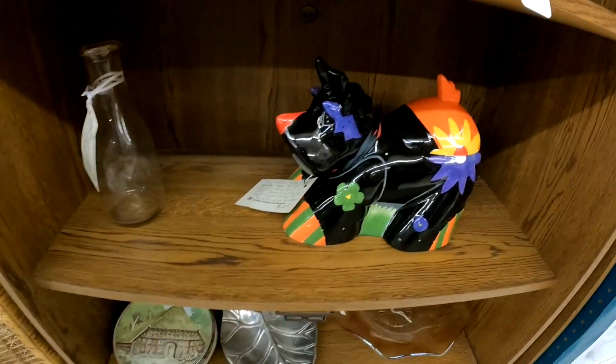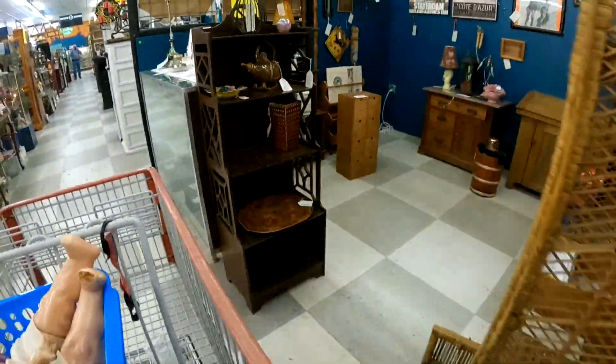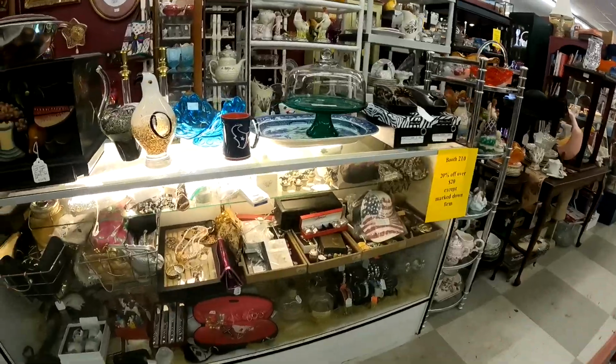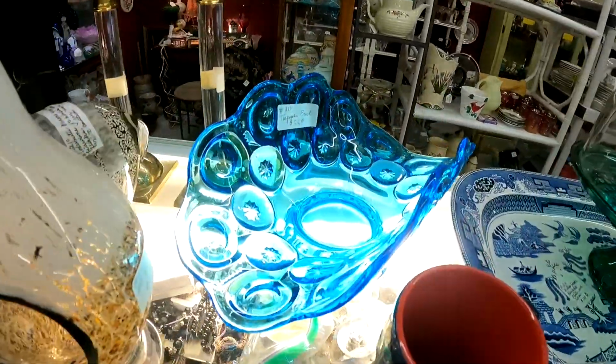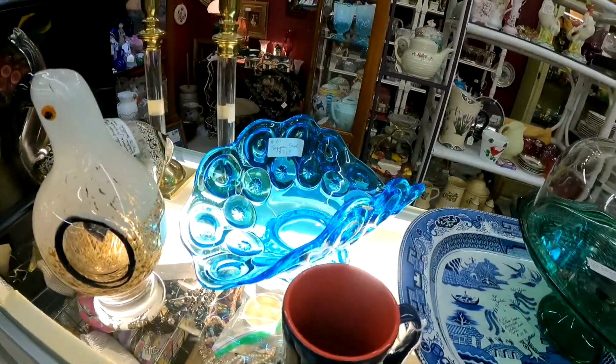I'm always eyeing this little cookie jar too. It's so cute. I guess I just don't buy it because I really don't need it. I just don't have the room for it. And this is a pretty display. I like how they have the light on. It really lights up all that glass on top of there, especially that pretty blue dish.